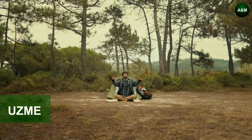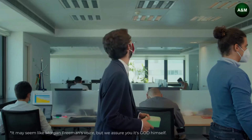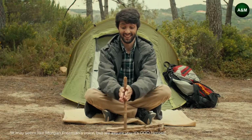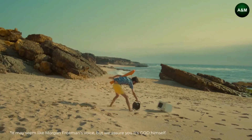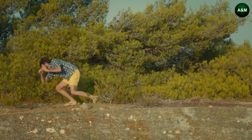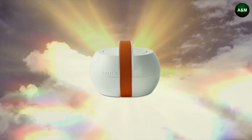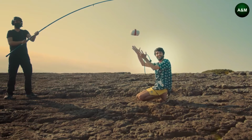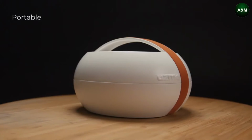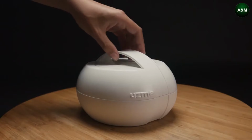For ages, mankind struggles to heat food. Meet the water-activated self-heating lunchbox that can heat your food wherever you want. It requires no electricity, no flames, no microwaves. All it takes is one heating pad and a bit of water.